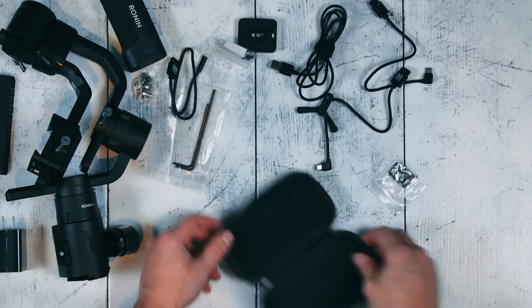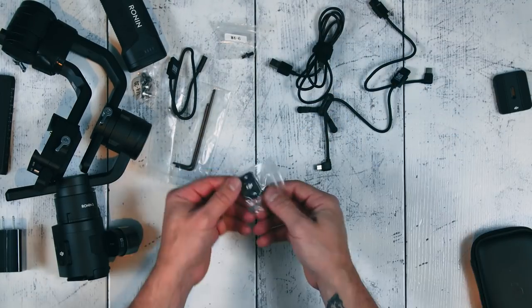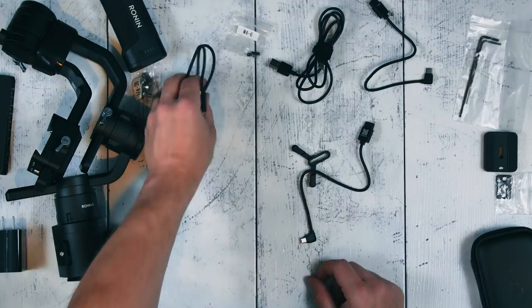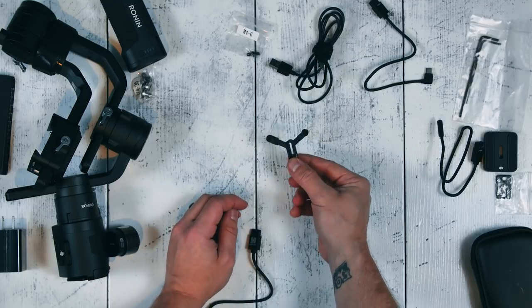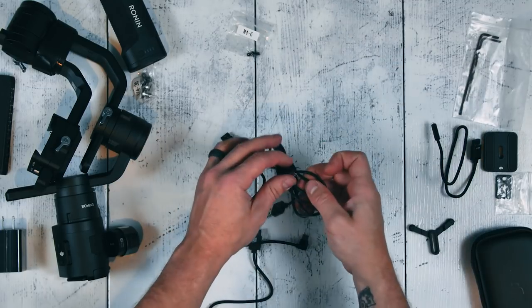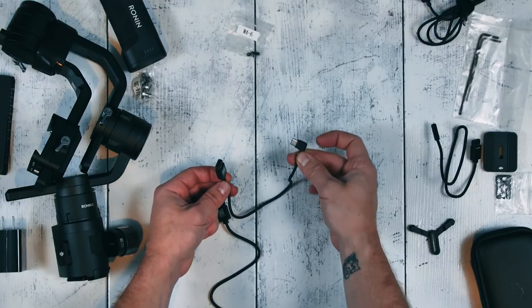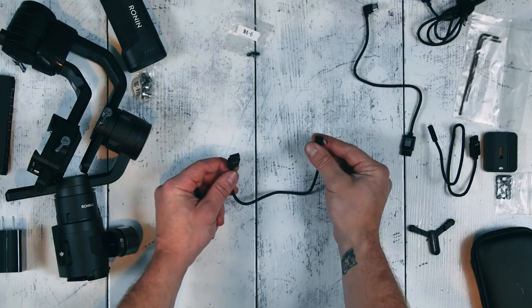Sweet. Okay, so what we have here is a camera mounting plate. Not exactly sure what this does, but I'm sure we'll figure it out. Some Allen wrenches. We have an RSS IR control cable. We have a lens support. This is the charging cord, which is type C, if you're wondering. We have our multi-camera control cables. This one's a type C, and then it also comes with a type B as well.